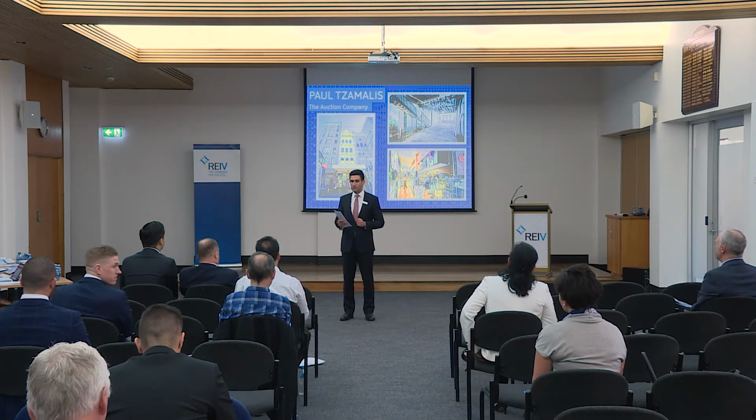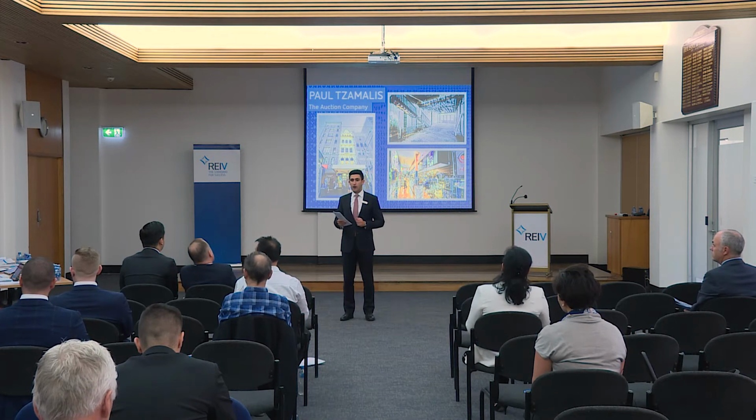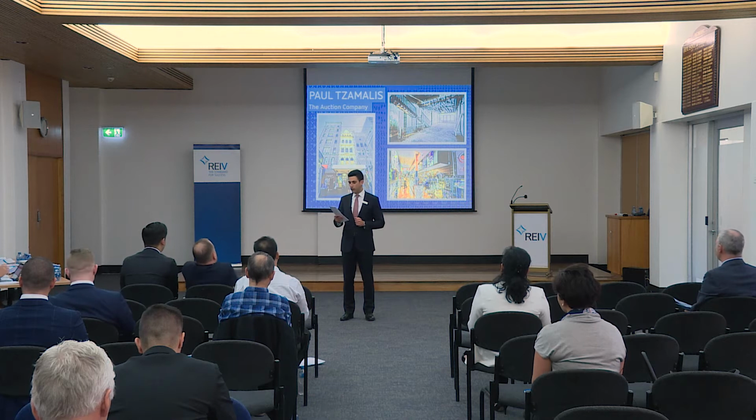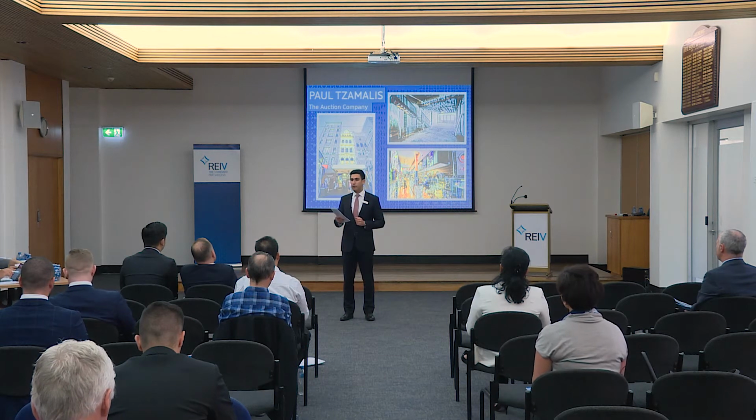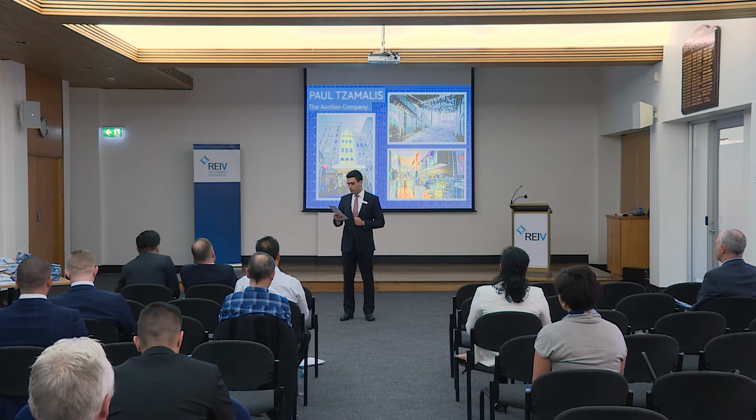Now that contract, ladies and gentlemen, better describes the property as follows. In Certificate of Title, Volume 7313, Folio 566, as Lot 1 on Title Plan TP 678330, which is better known to all of us as 21 to 23 Elizabeth Street, Melbourne. It includes all fixed floor coverings, window furnishings, light fittings and fixtures of a permanent nature.